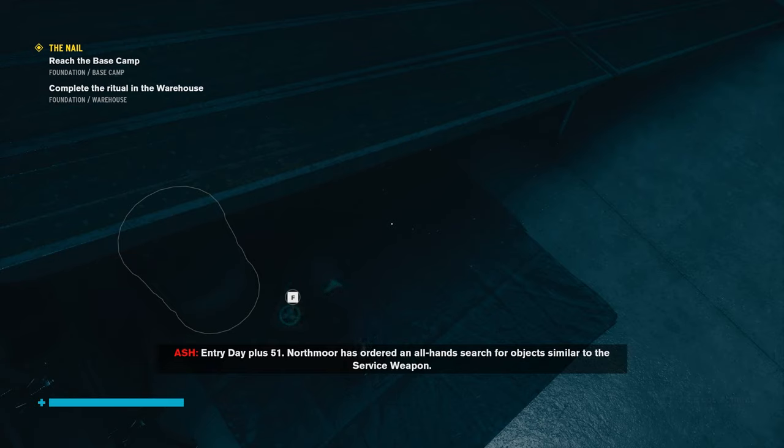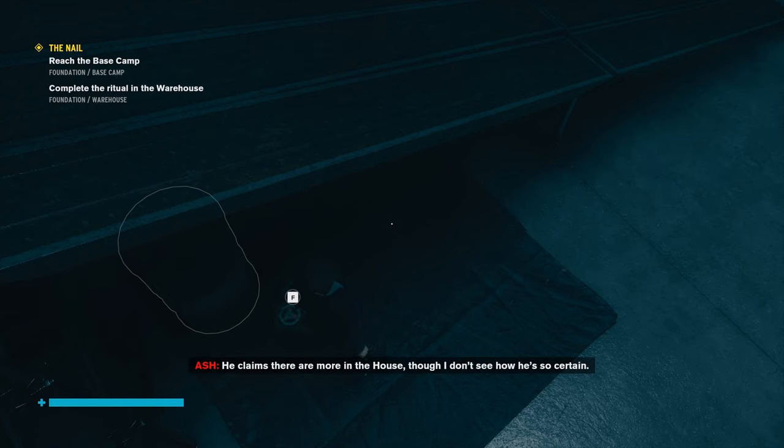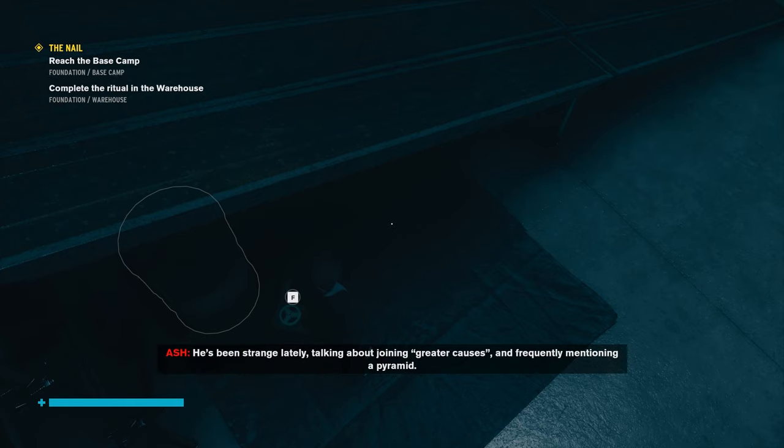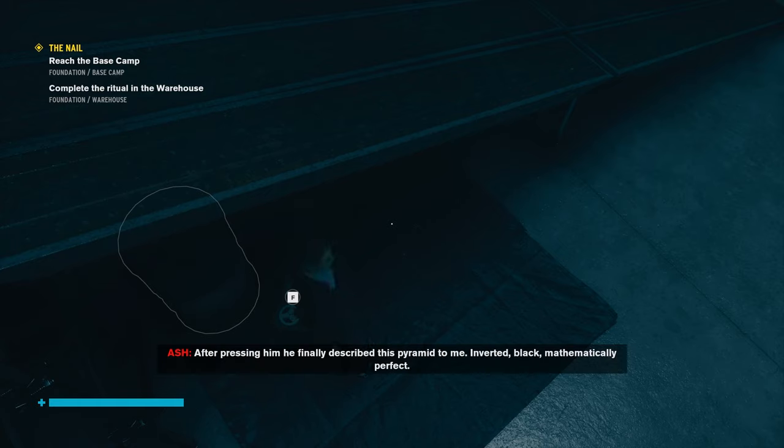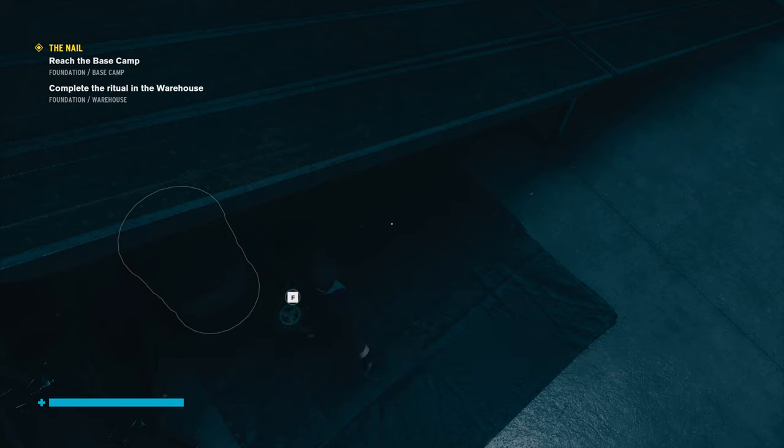Search for objects similar to the service weapon. He claims there are more in the house, though I don't see how he's so certain. He's been strange lately, talking about joining greater causes and frequently mentioning the pyramid. After pressing him, he finally described this pyramid to me. Inverted, black, mathematically perfect. Oddly enough, Adam and the other id have shown me numerous inverted triangles painted on the cave walls. Surely there's a connection, but I don't see it yet.